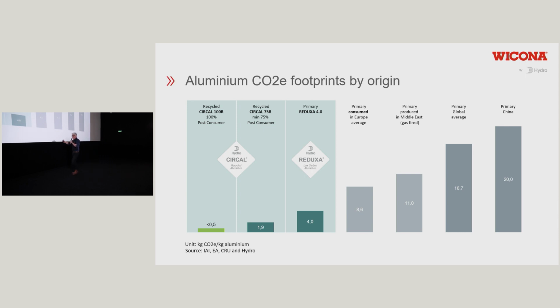And if you include recycled content, post-consumer scrap, so aluminum that was seen alive as an object, like a fenestration system, profiles, bike rims, bike frames, wheel hubs, you can go down to 1.9 with 75% of post-consumer scrap. It's a product called Circal, in orange. And if you do the next mile, if you go to 100% post-consumer scrap, so really an aluminum produced by only using recycled end-of-life material, you can go down to 0.5. So you see the difference, you see the range.